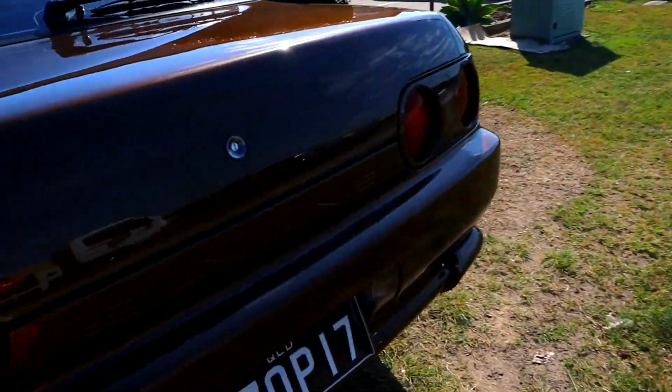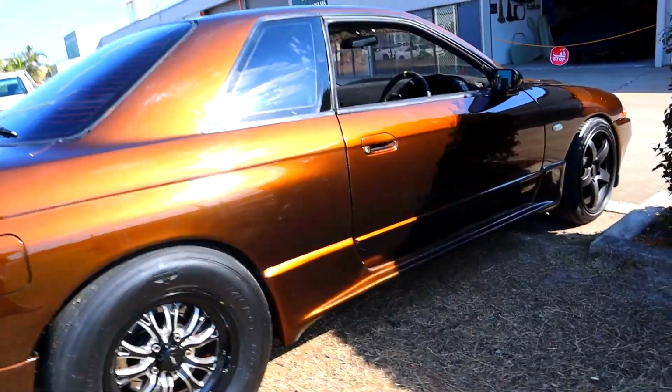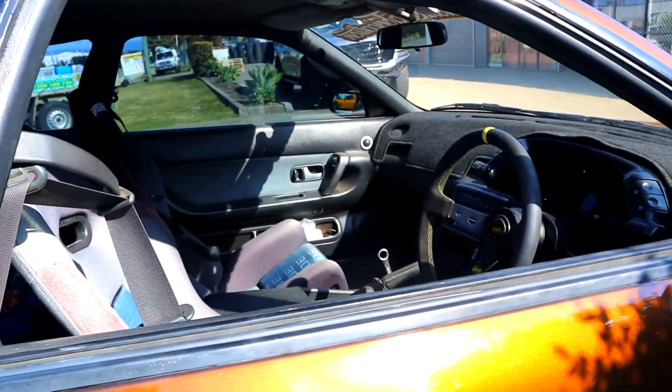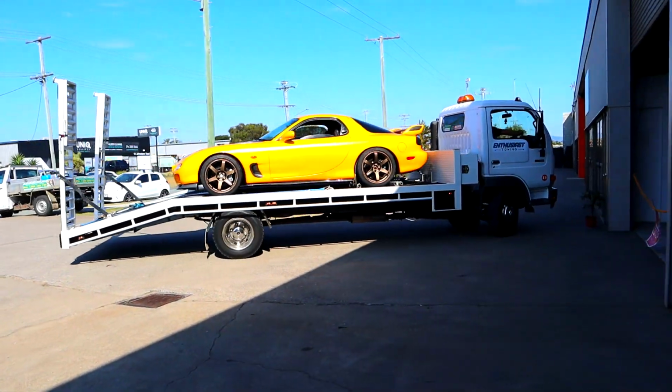Right, so we're down at Elite Exhaust in Brendale. We've got Dan's beautiful R32 JZ Skyline here. I think it's actually a lot quicker than it was last time. I think he's running like 980 or something crazy now. She looks good.